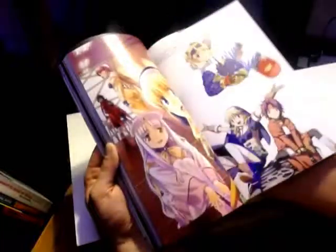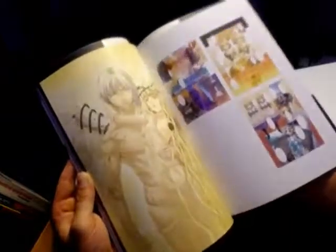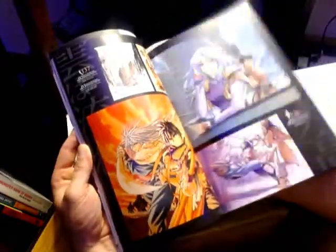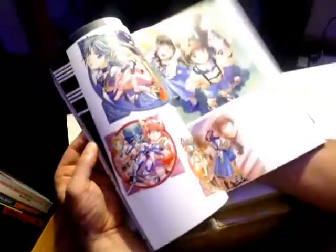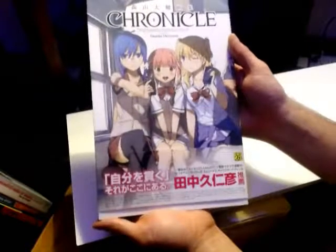There's Chrono Crusade. Yeah, as you can see, lots of good artwork in there. And then it gets into other series. Not too bad. Make sure the light's not shining on it. There it goes. Yeah, this book's just artwork. No character designs, nothing like that. But not bad. This is one of my favorite ones. I really like this one. Chronicle.